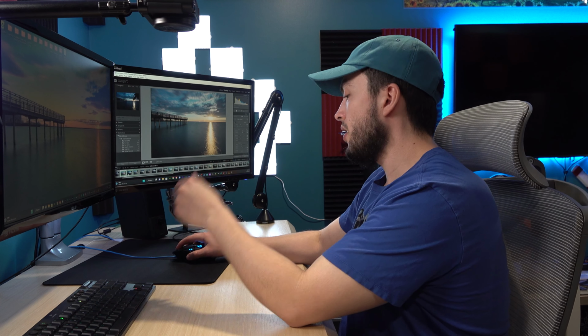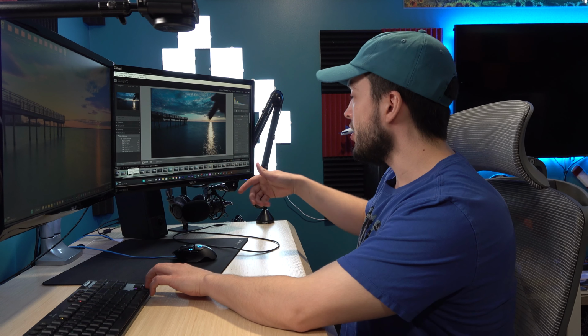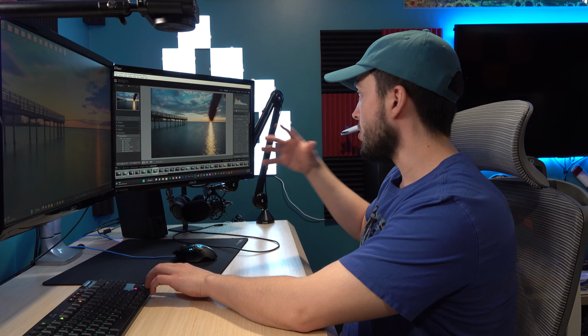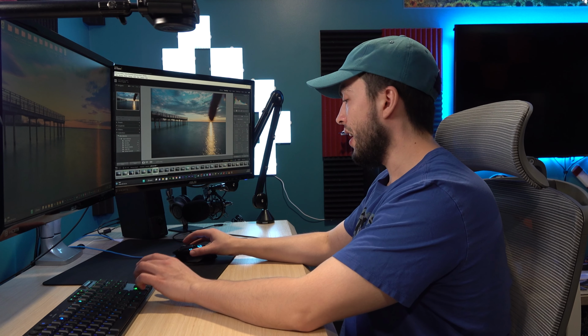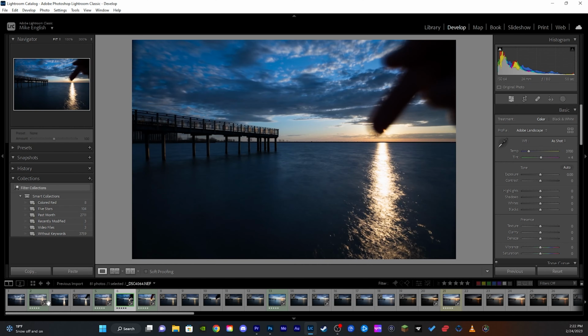So as you can see here, I have my two photos with the finger, my own hand in the shot to be able to get rid of and reduce some of those lens flares. And I think this one actually ends up working a little better.